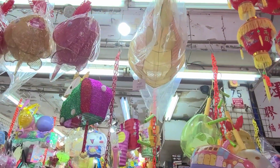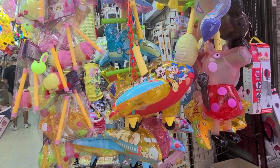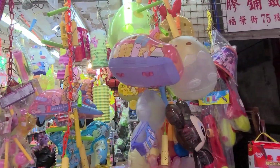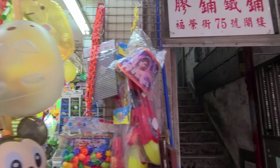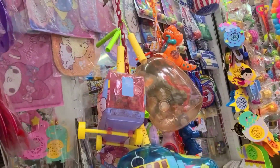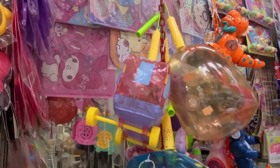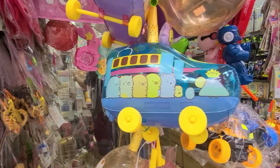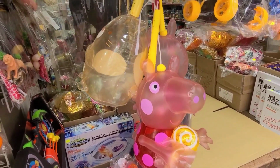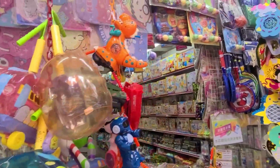These are the modern ones. Plastic. Aeroplane with Mickey Mouse. More cars. Generally they have lights inside. Play some annoying music.